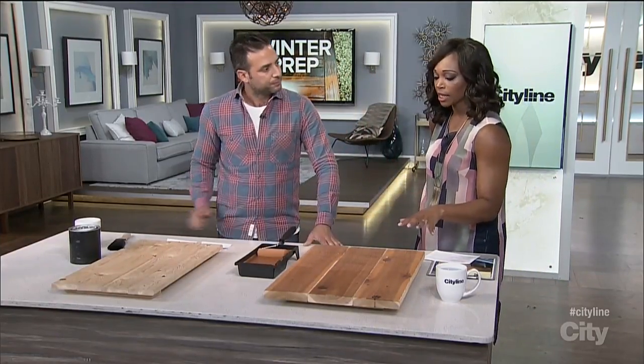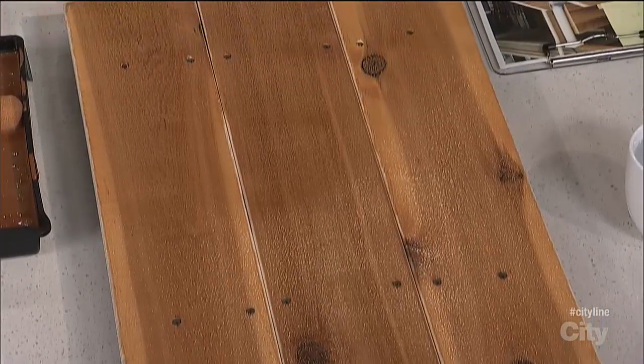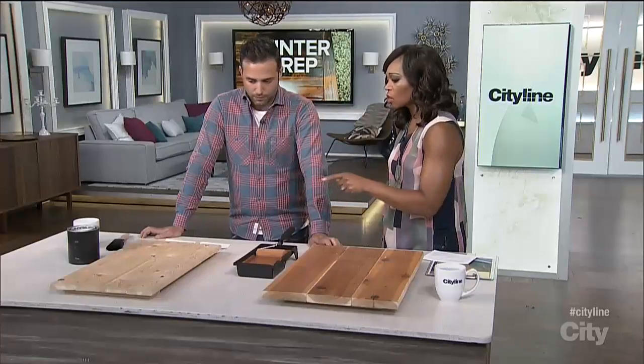You've got to keep it protected if you want it to look that shiny new look right away. You've got to seal it and make sure it's protected. Let's talk a little bit about pine.